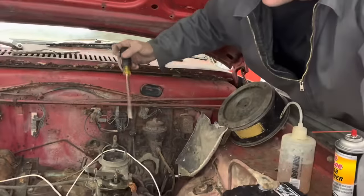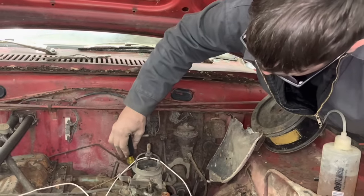We're gonna start out first by just seeing if the starter's working.